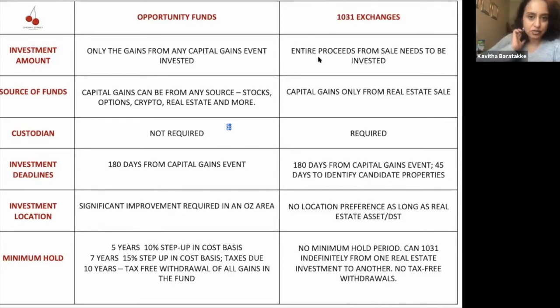So let's take our $300,000 example. We had $100,000 in gains. Now I put that into an opportunity fund, only the gains. In 5 years, I have a 10% step up in basis. What that means is now my $100,000 gain is regarded as a $90,000 gain, so my taxes due will be on that 90,000. If I break out of the fund at that point, you are still paying taxes. You're not getting away from paying them, but you're paying less and you have time to pay them. In 7 years, your step up will go up to 85,000 instead of 90, so you owe less in taxes. But your taxes are due before December 2026, according to the way IRS regulations are written for opportunity funds.